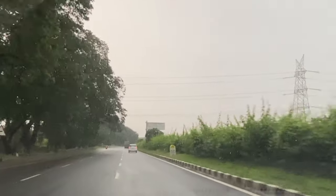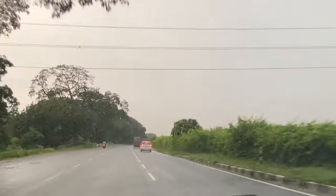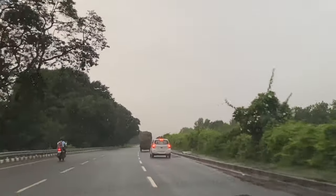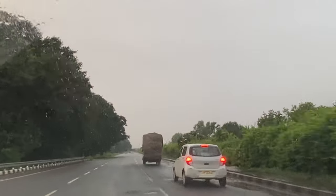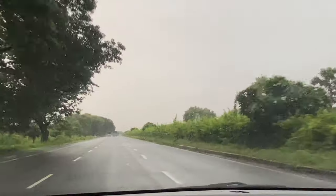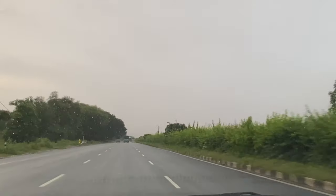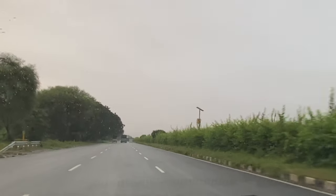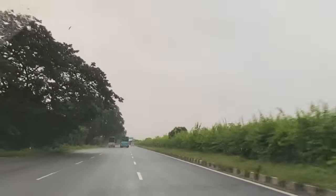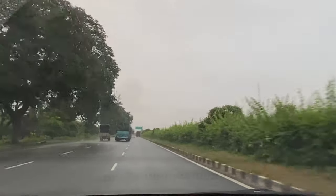Of course they have broader roads, and it's of course not a planned city, but yes, it really looks good overall. I really liked Anand, and the nature and everything over here is much better than Ahmedabad. So yeah, that was just an update. We are going to Baroda. We are almost on the way. We are going to reach in about 30 minutes or so. Let's see.